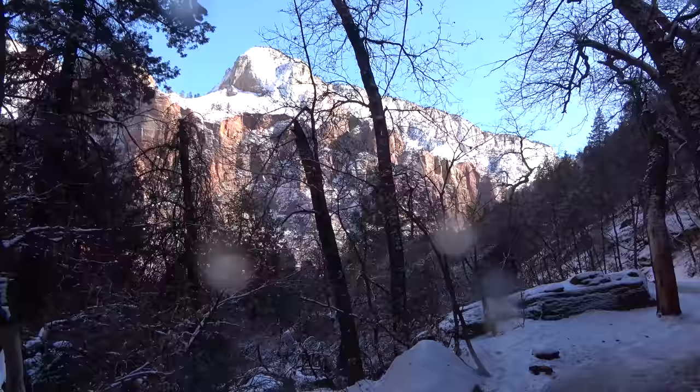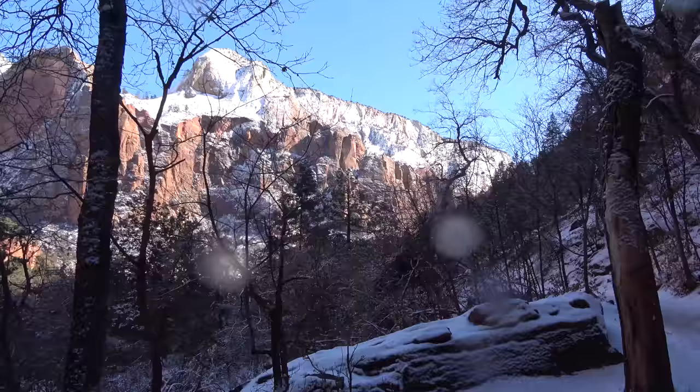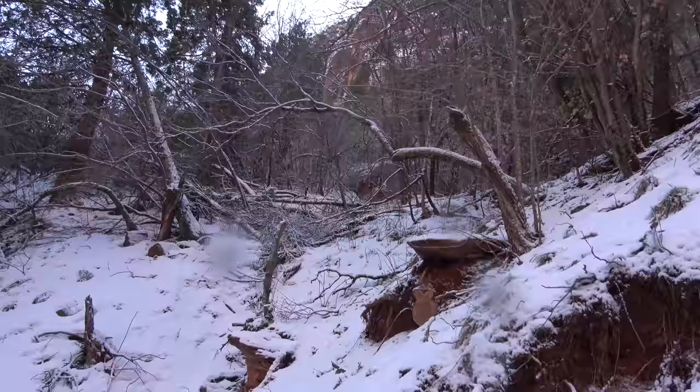But this is beautiful, it's a winter wonderland here. Wow, check that out. Actually, I could have gone a little further had I come properly equipped. Talk about being unprepared, I didn't even bring my gloves. Well, yeah, the camera can't really capture the grandeur, you know, of these pinnacles.